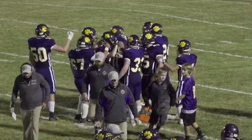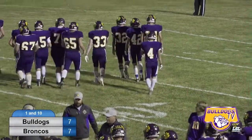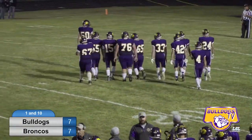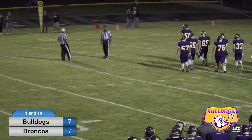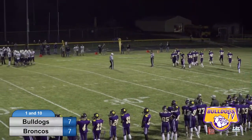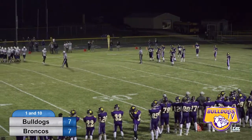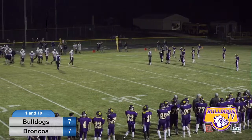Back in Lake Mills, about to have the BizWiz t-shirt launcher put into action here on the sidelines. Alexander Bladel is loading it up and getting ready. We have a 1st down and 10 now for Belmond Klemme. Tie ball game, 7-7, with 2:25 left in the third quarter.